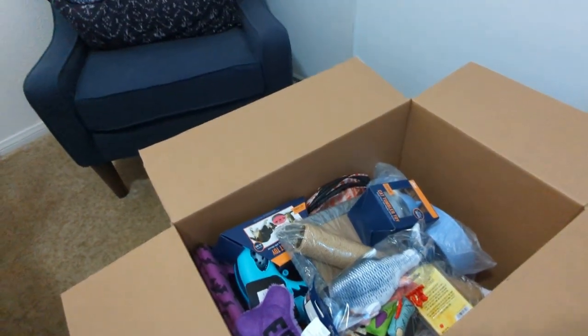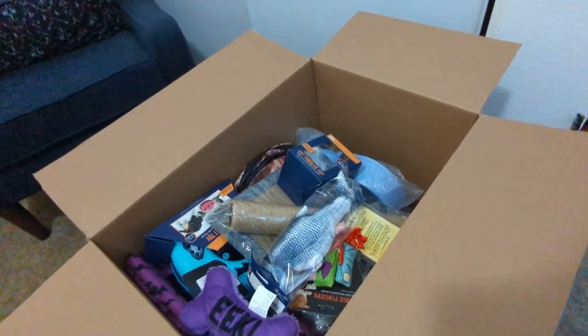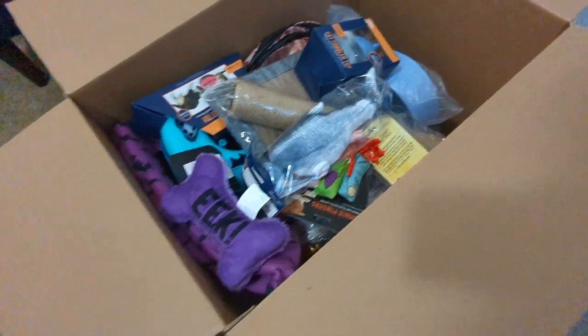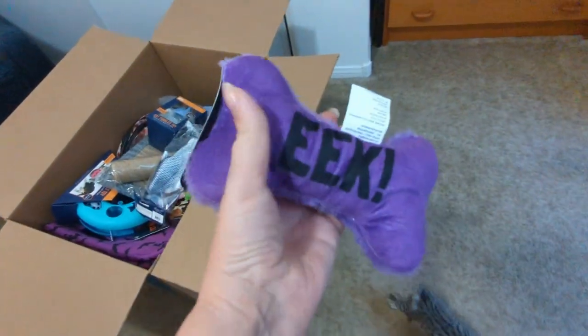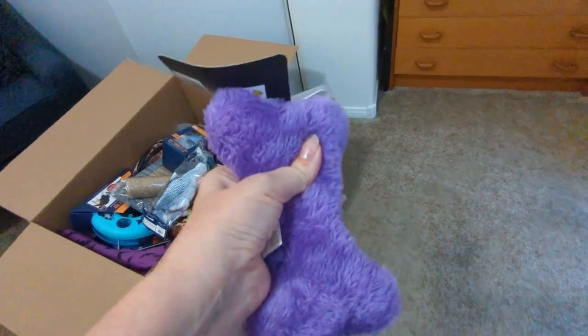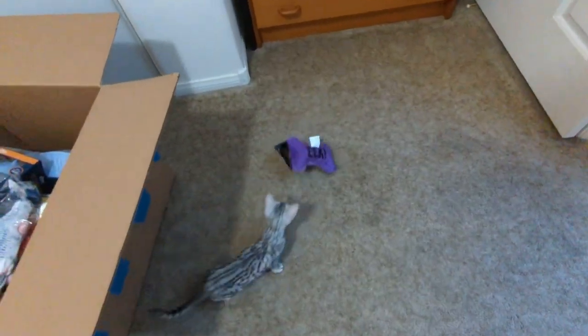Oh! Roxy. We might have stuff for Roxy too. I don't know. What's in here, kiddos? It's like kitty Christmas and Halloween. So this is a doggy toy, but it's purple, so I love it. And kitties like the fuzzy stuff. Oh, it does have a squeaker. So, but we got that.